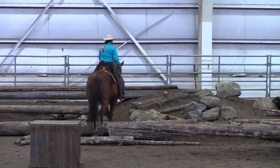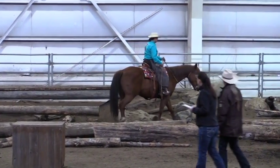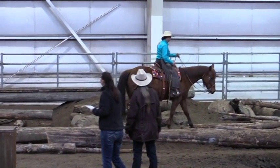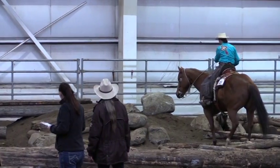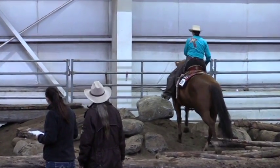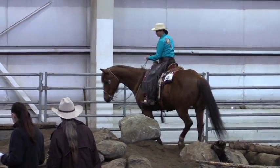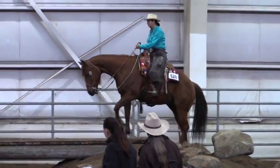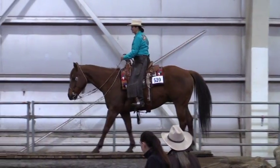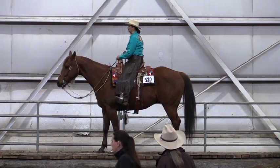Nice flow. A little bit of a bobble there between the first and the second log, not bad. Nice use of her legs. I'd like to see her not disengage his hindquarters quite that much when she goes to make that turn, so release him and let him turn. Get forward motion as soon as you tip his nose. That way you don't stop that forward flow.